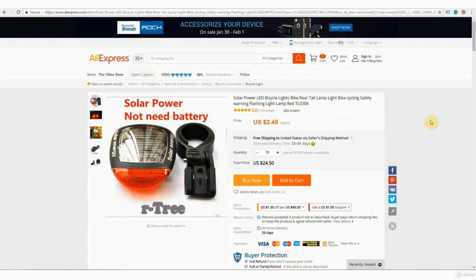Now, this is not a recommendation for you to sell rear bicycle lights. I'm just using this as an example to show you how to search on AliExpress and source suppliers for the products that you've picked out in the earlier lectures on choosing a product to sell. So this is AliExpress. It's a simple option. You can get a much lower quantity. If you just wanted 5 units, you could just get 5 units.